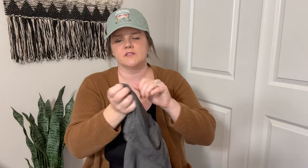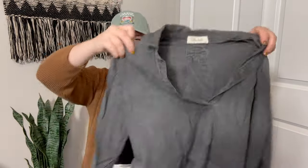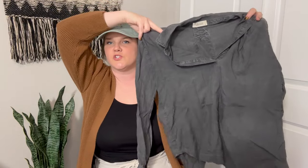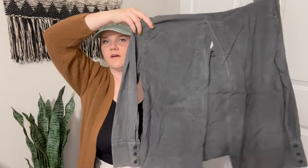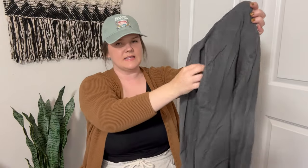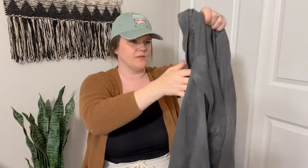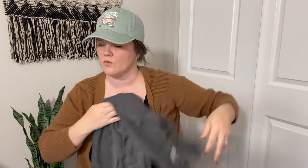Here's another Bella Dahl. I've been kind of experimenting with this brand, just seeing how it does. This is a super cute popover top, and it has a split in the back, which I love. You can wear a little bralette, like a lacy top, and it'll peek through in the back. It's a small. I have this one up for, I think, 24 or 30, possibly.